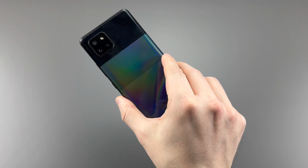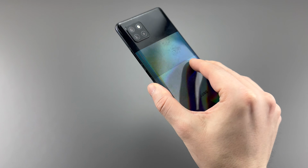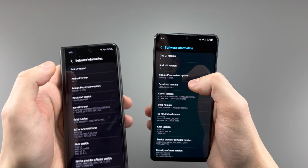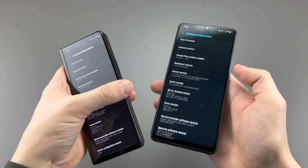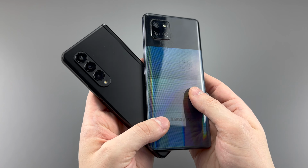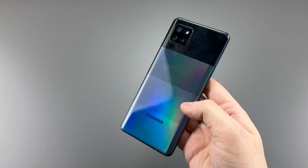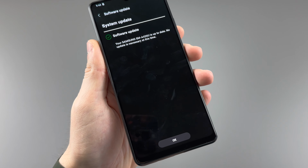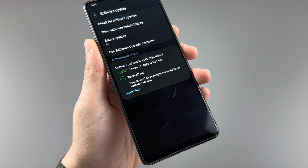But with all that said, these new budget and mid-range phones aren't entirely terrible. I mean, this phone just got One UI 5.1 and Android 13, something that I just got on my Z Fold 3. With that said, Android 13 is probably going to be the last major software update that this phone gets. But that's perfectly fine in my eyes. Part of the phone's cost has to go to paying software developers to make the software, right?